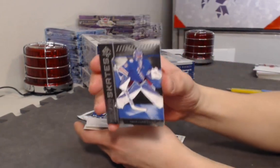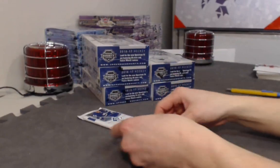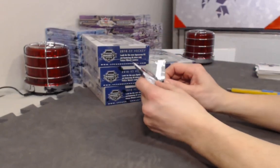Silver skates of Henrik Lundqvist. Nate, I don't know, man. Your guess is as good as mine.